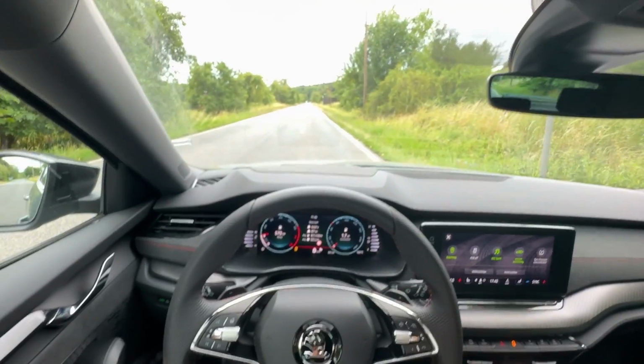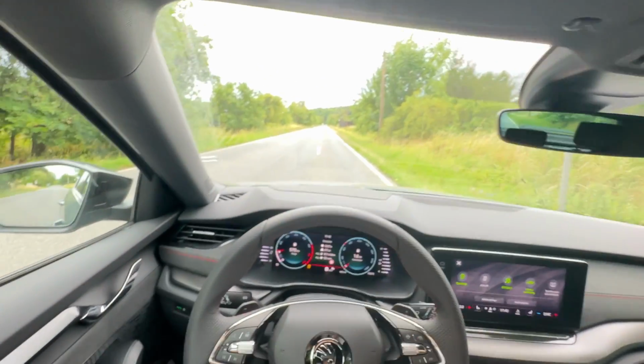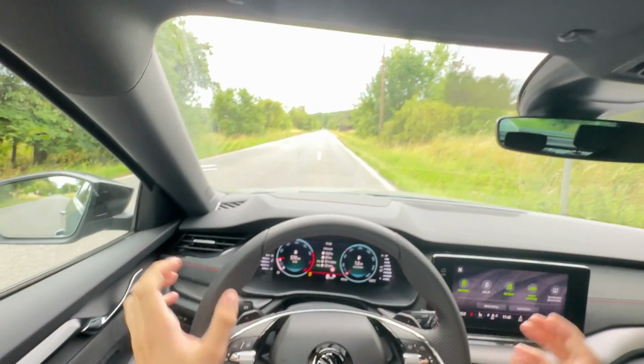So we're in the settings. Now you have to pin the brake down as well as the throttle. It's going to engage launch control, and then we launch. And let's do the launch control. Enjoy.